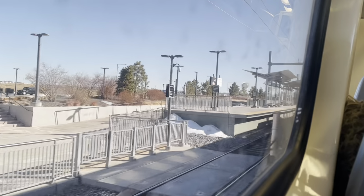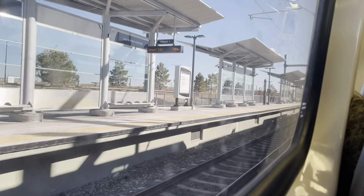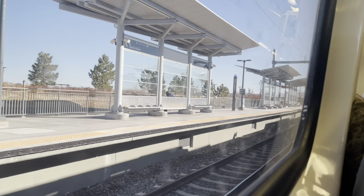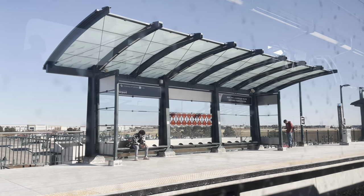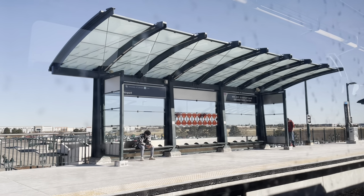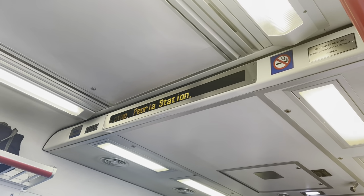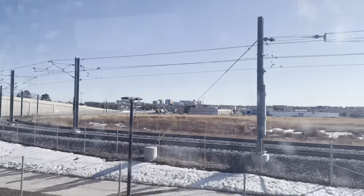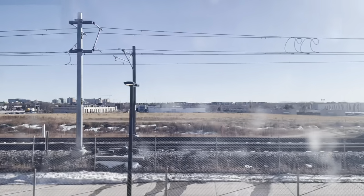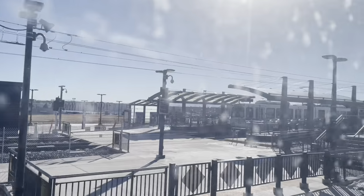All the RTD lines are electrified, something that is incredibly unique for an American commuter rail system, and if you know me, scores bonus points for me. Welcome aboard RTD commuter rail. As you can see, the infrastructure looks very clean and modern, especially the train stations. We're now arriving at Peoria Station, where you can transfer to the R Line light rail trains.